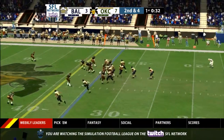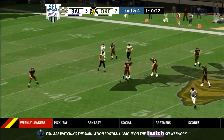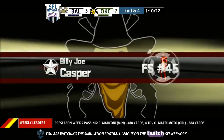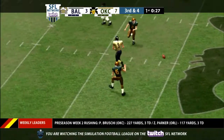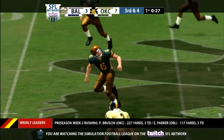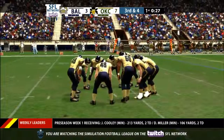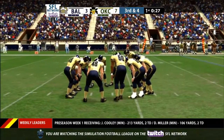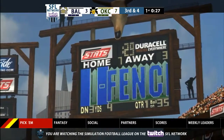From the 35-I formation, and Dazzo will drop to throw. Deep, going deep, it is knocked away! Billy Joe Casper intended for Nick Quick, and the Renegades are not getting beat deep. It's 3rd down. Look at the break on the ball and the swat from Billy Joe. I mean, that is an incredible effort play. As Savage and Casper guard the secondary. Crowd on their feet for defense.